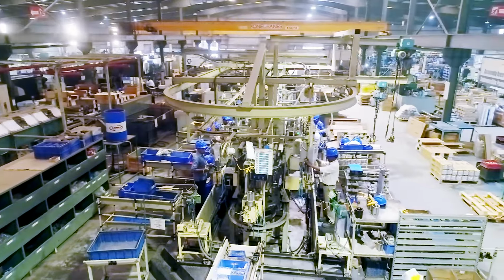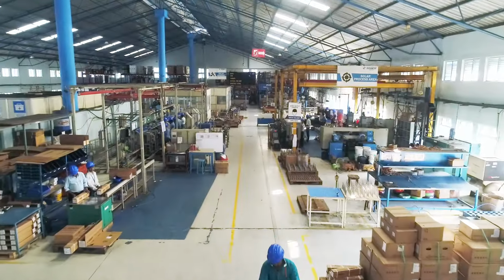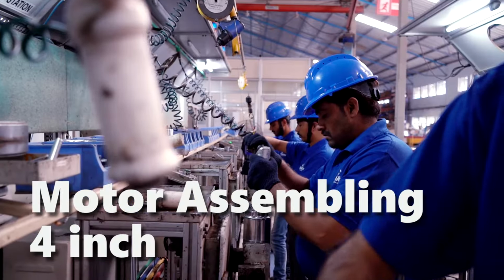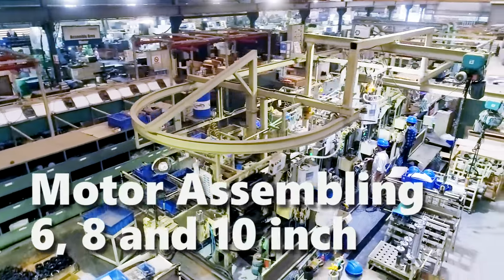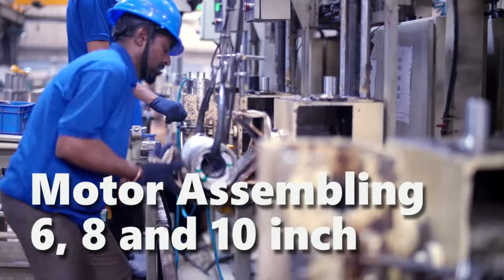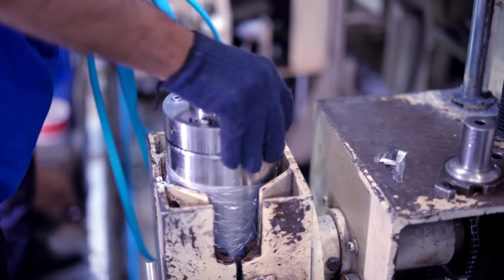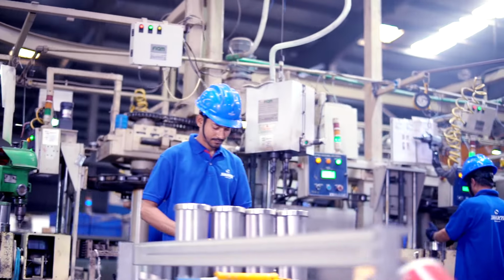The plant has dedicated manufacturing units for motors of 4, 6, 8 and 10-inch bore well sizes. This unit is exclusively used for the manufacturing of 4-inch submersible motors. 6, 8 and 10-inch submersible motors, which are used with pumps of corresponding sizes, are produced in a separate unit with the most modern machining facilities.